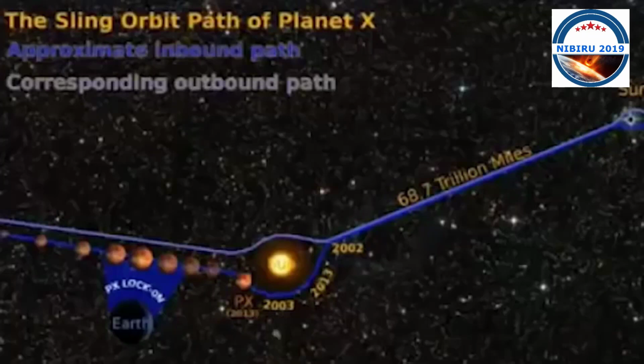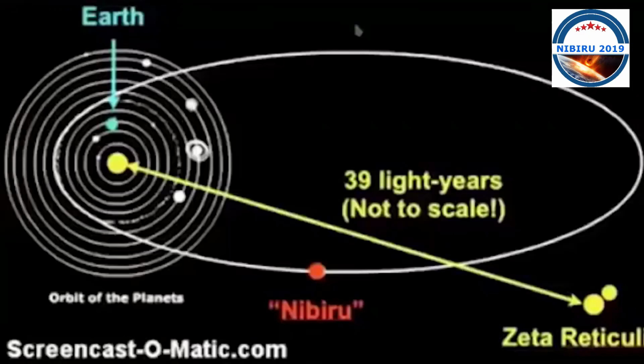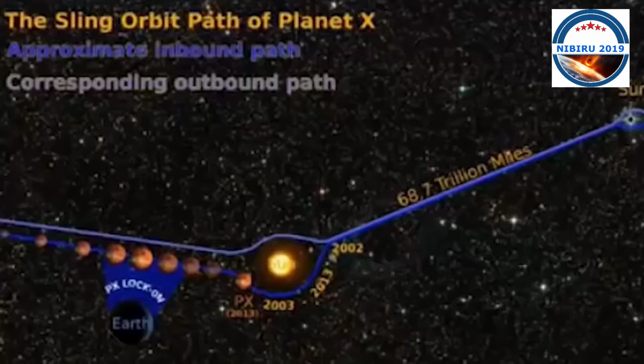So I want to explain why it is that Planet X does this. Let's start with an overview of the orbit of Planet X. Now, this is wrong. Nibiru, or Planet X, does not orbit in an elliptical fashion. So this is a fallacy. It orbits like this. We'll start here at 2002 when it entered our solar system.